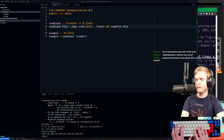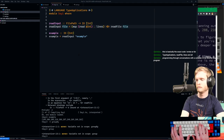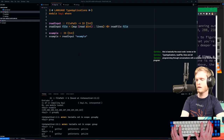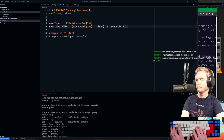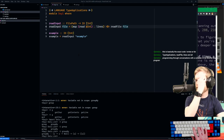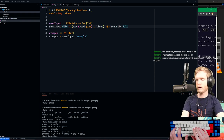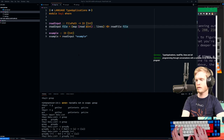Okay. I think I know what we do here. There's a function called groupBy. Isn't it called group? Import Data.List groupBy, which takes in a function and goes over the list and groups them. So what I want to do is groupBy less than or equal to group the ints. Okay, so we're going to do this and then apply it over the example.